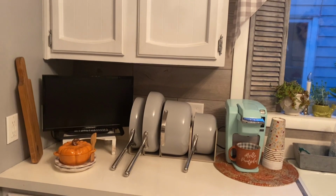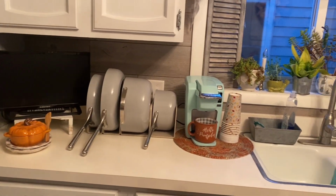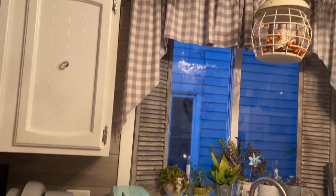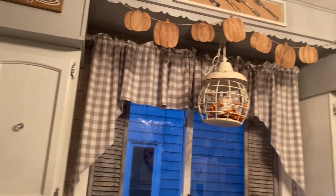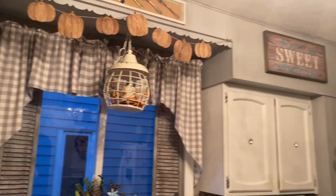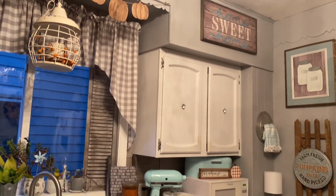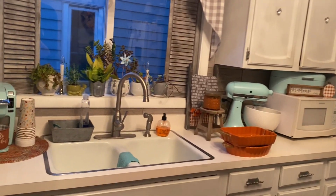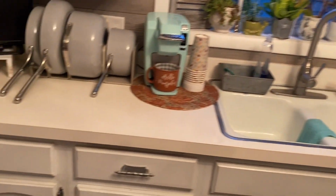Moving over here, this is just my kitchen sink with most of my counter spaces. And a lot of people always say, I have so much stuff on my counters, how do I cook? But for the most part, when I do make anything, I just use my island. So it works for me, but if you don't like a lot of clutter, definitely do you.